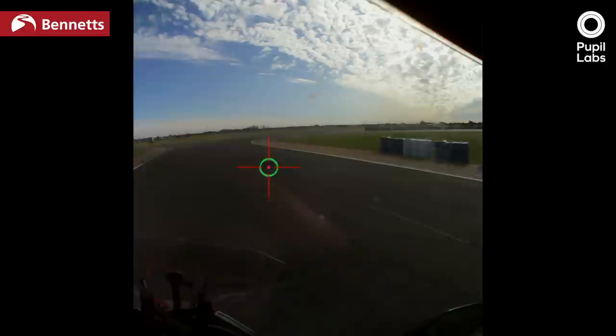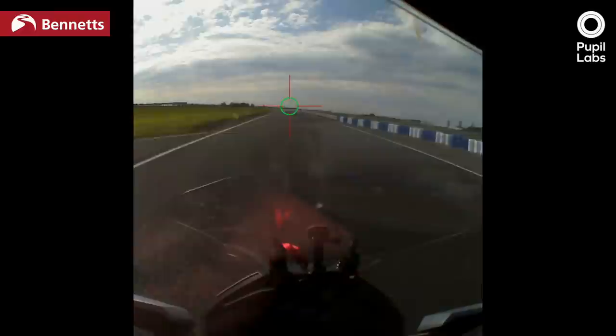I was a bit confused at the beginning because I think my glasses weren't on straight and I was a bit distracted. So I think I was looking at everything but where I should be going right about now. It wasn't until the end of this straight and the chicane that I actually... And you can see your eyes flicking down, looking at the clocks. So you're looking at your top speed. Yeah. See how fast you're going.